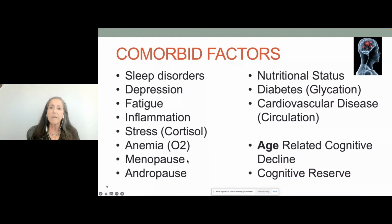Menopause causes cognitive changes because there are estrogen receptors in the brain. And remember that women undergoing hormonal therapy, estrogen blockade therapy, may experience cognitive changes due to medical menopause. And andropause, the loss of testosterone, also impacts brain function. Nutritional status: some patients really become depleted in their nutrients, and therefore their nervous system is compromised.